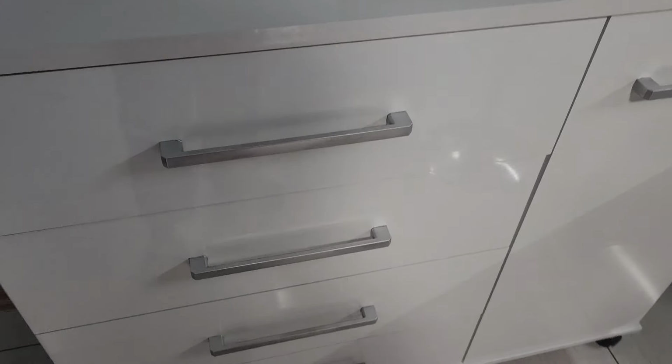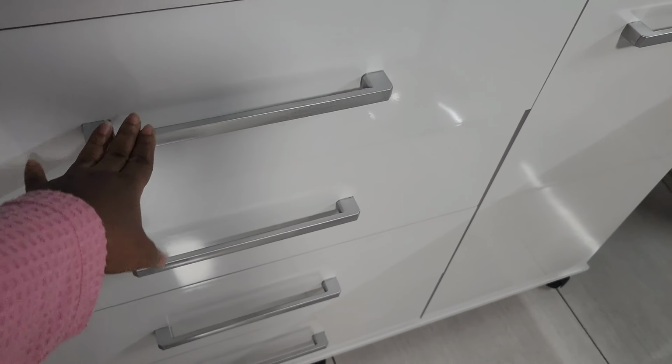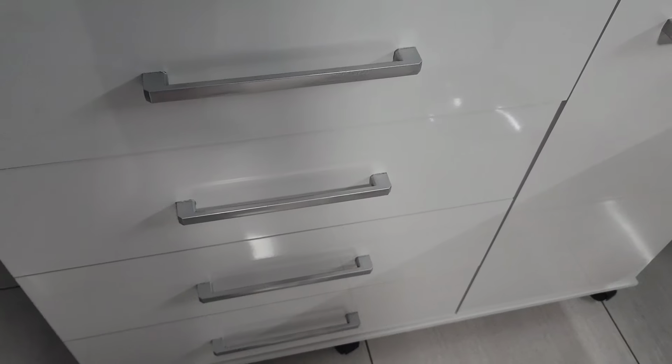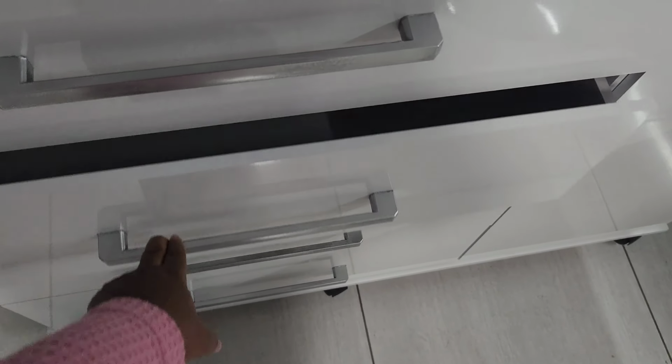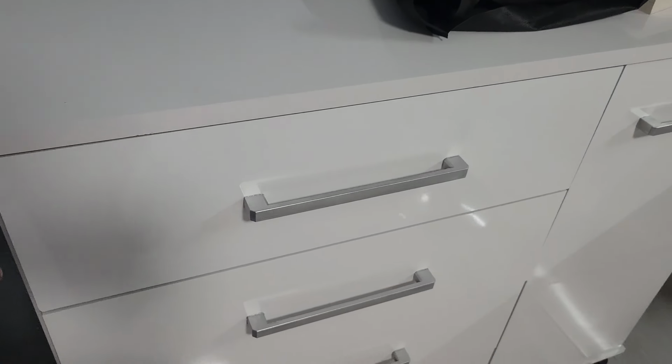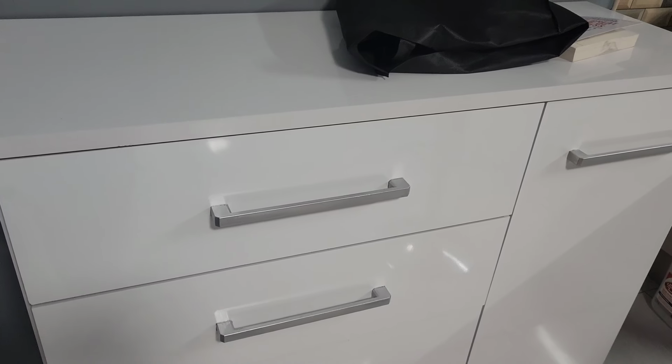So yeah, this is my baby's drawers. We painted the handle silver. They came in this gold, almost bronze color that I didn't really like. And also with the colors I'm going for in the baby's room, I just felt like this silver was better. So we spray painted the handle silver and everything is good now. I just need to give this a good wipe down and we'll transport it into the room.